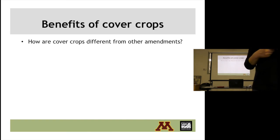Anytime you disturb your soil, you're making a trade-off, right? None of us here are going to argue that farming is not an invasive thing in our environment. It's about making informed decisions and doing things the best way we can.